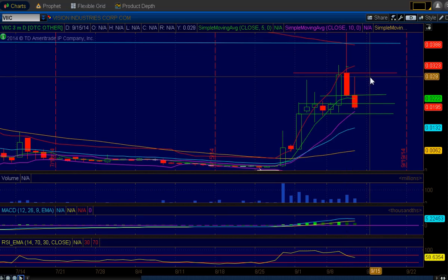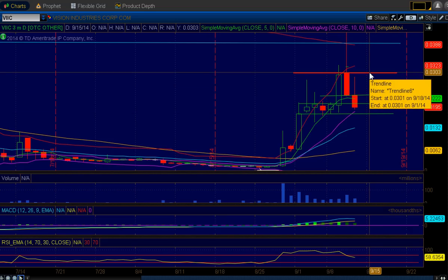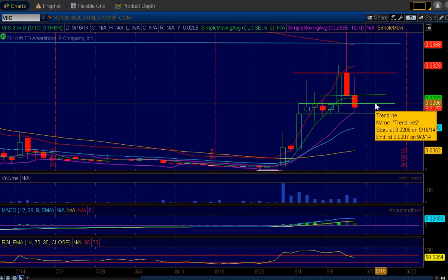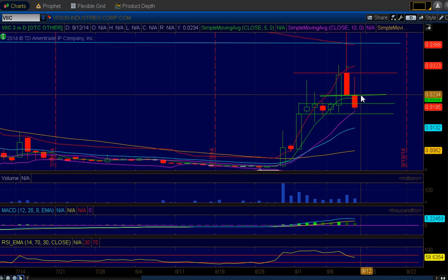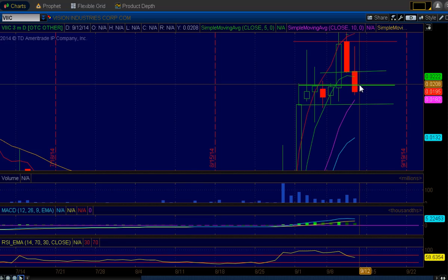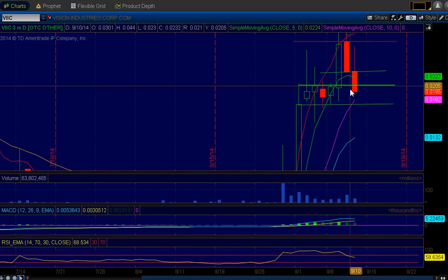So we needed to draw some supports on the way down just to know where some of the bigger strength is. Coming down, we had some right here at 0302, and one here at 0203.2, and then this one right here, 0205. Today, the stock opened up basically right at this support and came down. Let me zoom in here for you guys. When it came down, it did break the support here at 0205. It's pretty close right now, so we'll see what happens tomorrow.